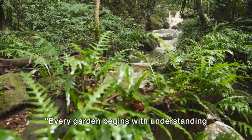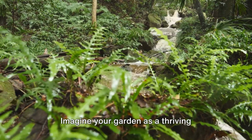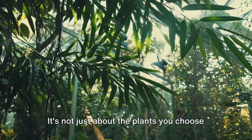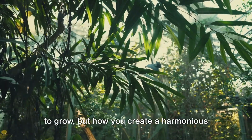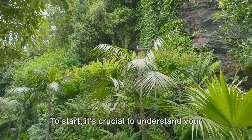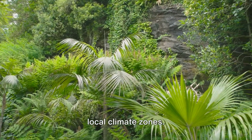Every garden begins with understanding its needs. Imagine your garden as a thriving ecosystem, teeming with life. It's not just about the plants you choose to grow, but how you create a harmonious environment for them to thrive in. To start, it's crucial to understand your local climate zones.